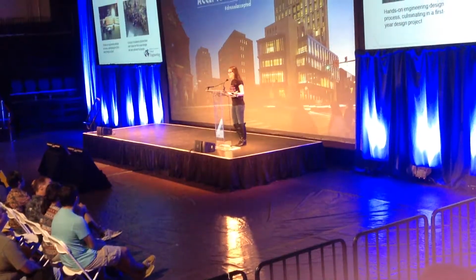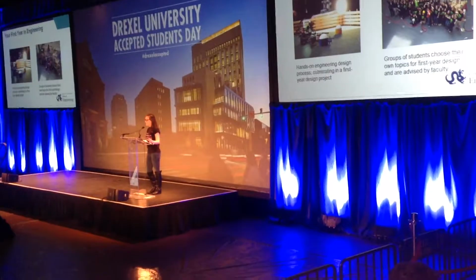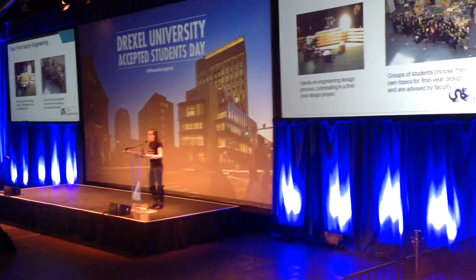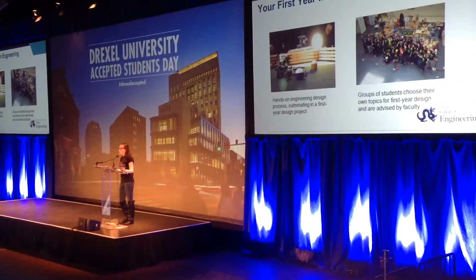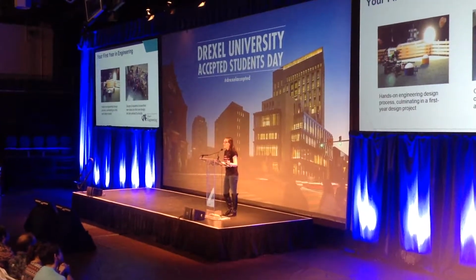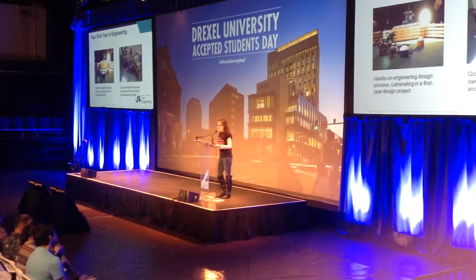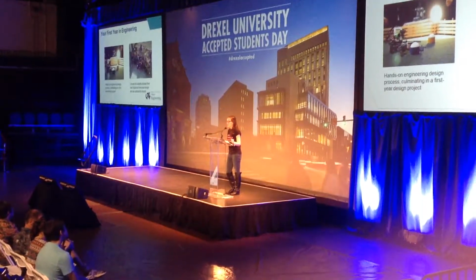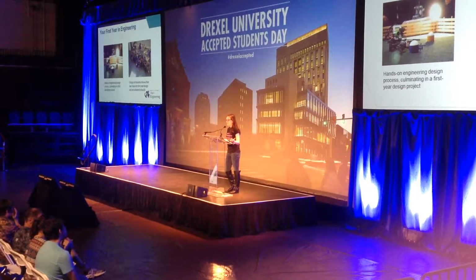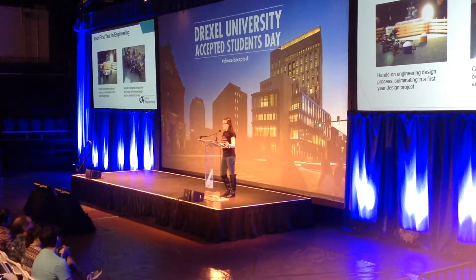half of this program, you'll be able to do things like building and designing the LEGO Mindstorm robot, as you can see in the picture. At the end of the engineering design program, you have a choice of your design process. In my case, I was in the engineering learning community, which I'll tell you about later. So for my design project, the topic was sustainability, and I designed a rainwater catchment system for an existing greenhouse.